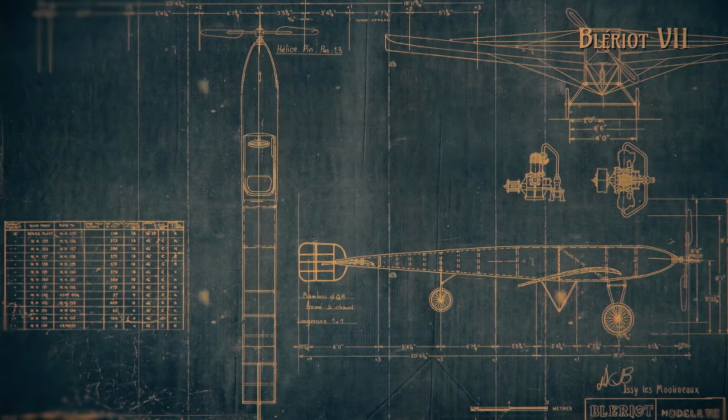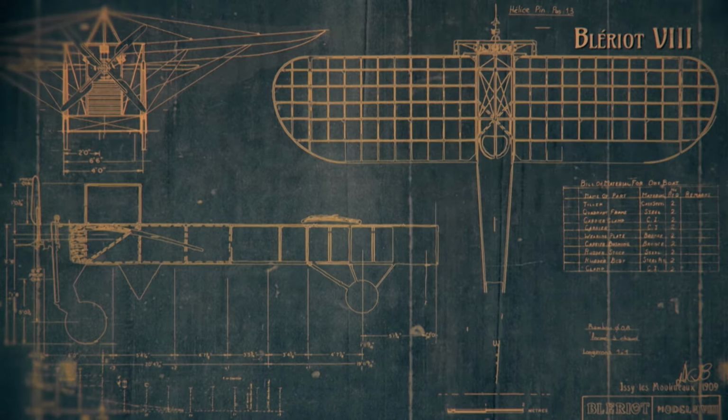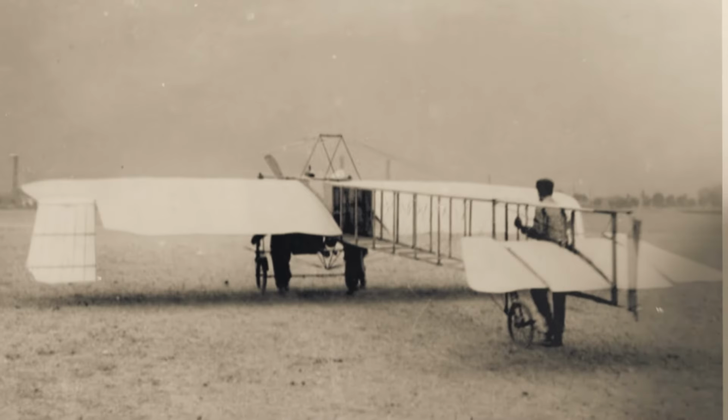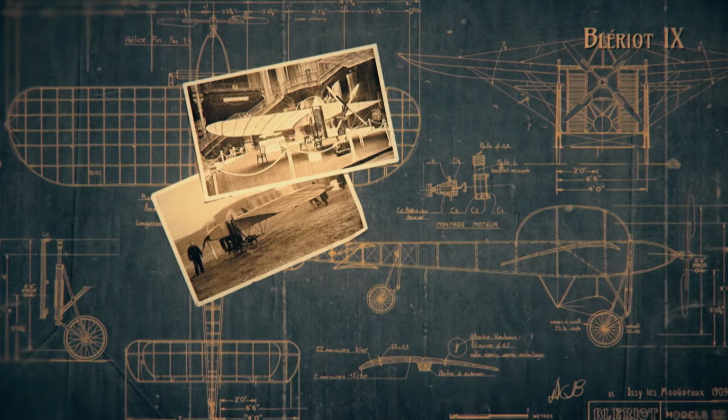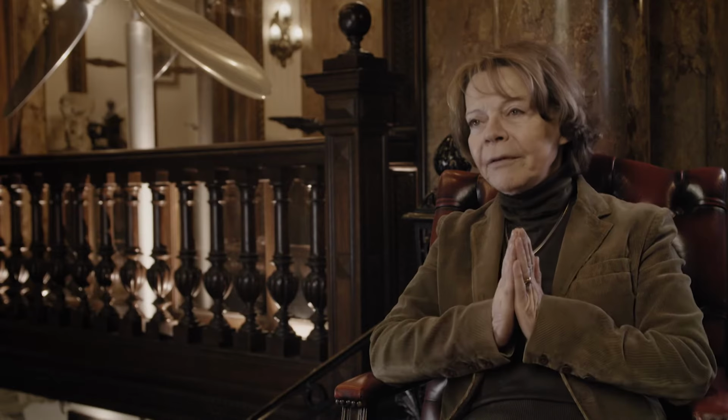We can no longer count all the prototypes aboard which Blériot takes all the risks. But with the Blériot XI, we are very far from his first trial and error. He really starts to pilot. In addition to being the inventor and the constructor and the financier, he is also the pilot. He does the job of test pilot. He does his tests himself.